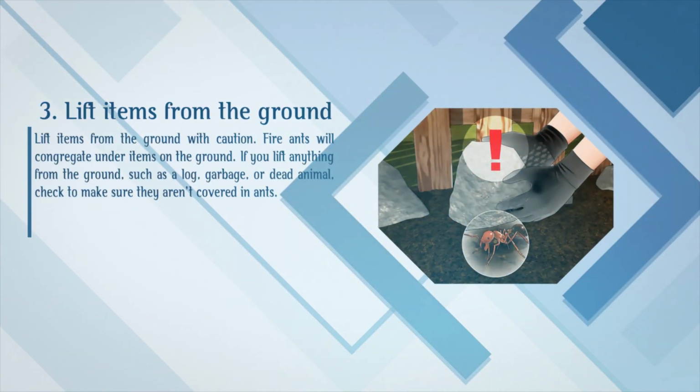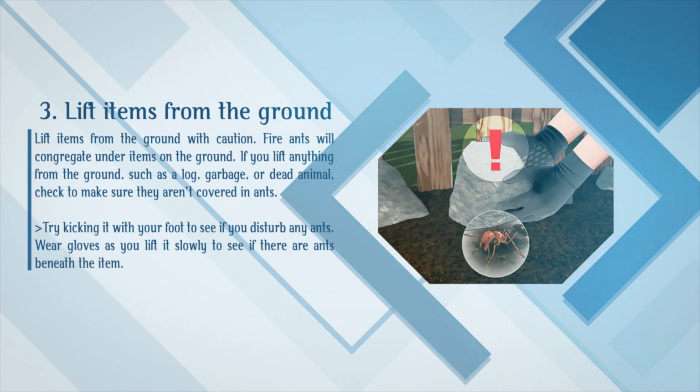3. Lift items from the ground. Lift items from the ground with caution. Fire ants will congregate under items on the ground. If you lift anything from the ground, such as a log, garbage, or dead animal, check to make sure they aren't covered in ants. Try kicking it with your foot to see if you disturb any ants.